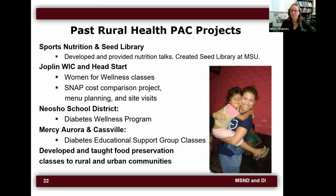At times, students have completed PAC projects at home, and if they're not from Missouri, they might go back home and do this. So it's a very flexible rotation. So recently we had someone do a sports nutrition and seed library. So they created a seed library here on campus where people can donate seeds for gardening, as well as you can go and pick up seeds for gardening.